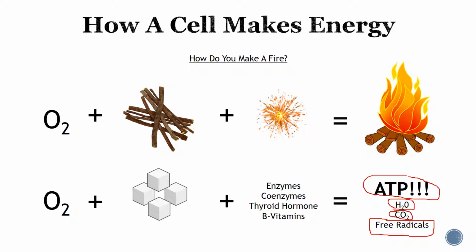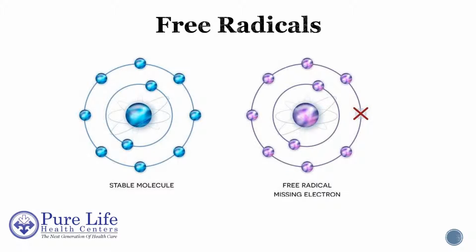I'm sure we've all heard of free radicals before. I really want people to understand this concept though, so they understand how important this is. Essentially, whatever kind of energy you're using, if you're using clean energy, you're going to create fewer free radicals. If you're using processed sugars or chemicals or proteins or things like that, you're going to create a tremendous amount of free radicals. So you want to use clean energy in the process of this. So what is a free radical?